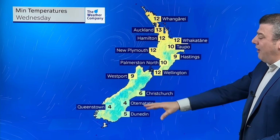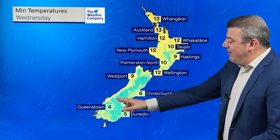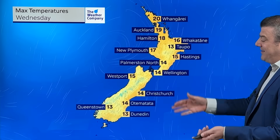Similar story in the South Island. Coastal areas around 5, 6, 9 from Invercargill all the way up to Westport, and inland areas around the 4-degree mark. Might go a couple of degrees lower than that, but generally speaking, not too bad. Warmest during the day, you can see double digits right across New Zealand, no longer in the single digits like we saw the other day.